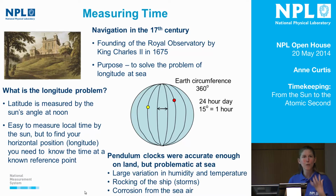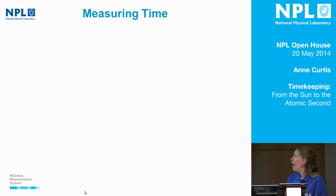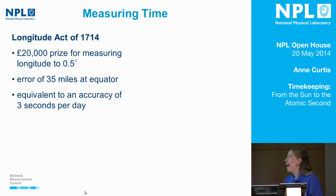Clocks at this time, these pendulum clocks, could make these measurements at the level necessary to know where you were. But unfortunately, pendulum clocks were not really good on a boat. And this led to this Longitude Act of 1714, where the government put together a 20,000-pound prize if you could measure the longitudinal position to half a degree.